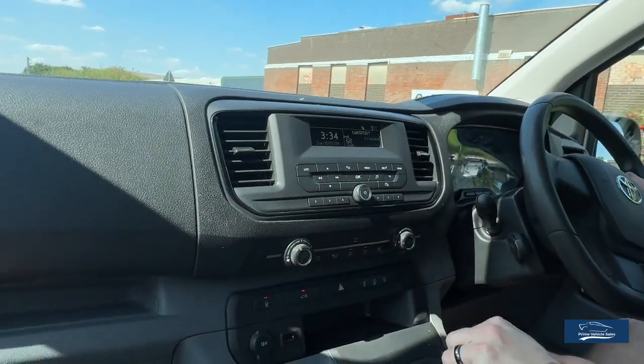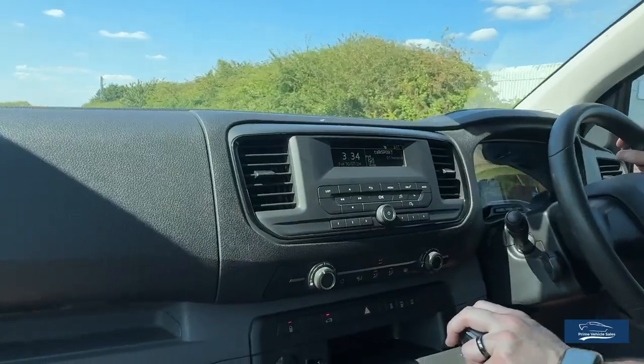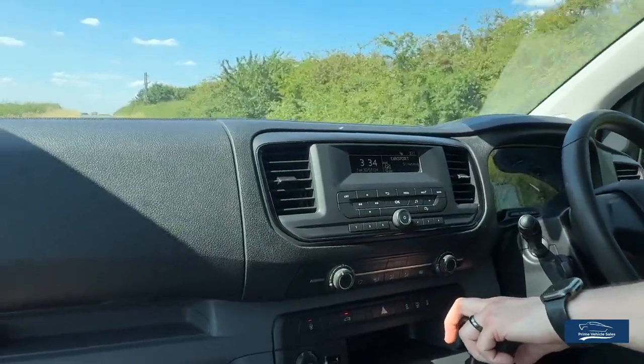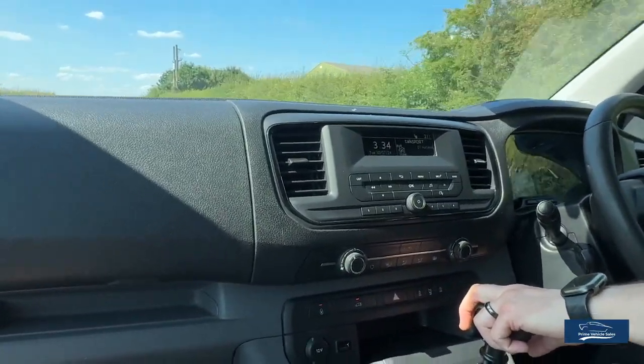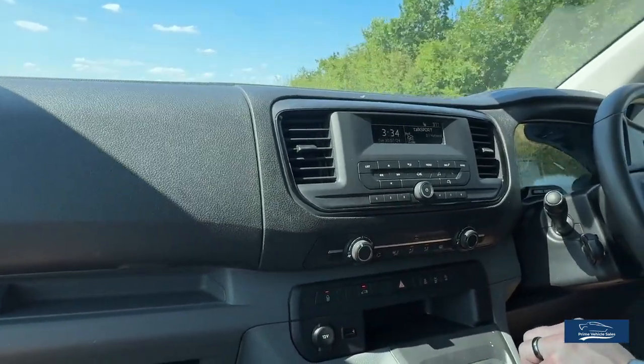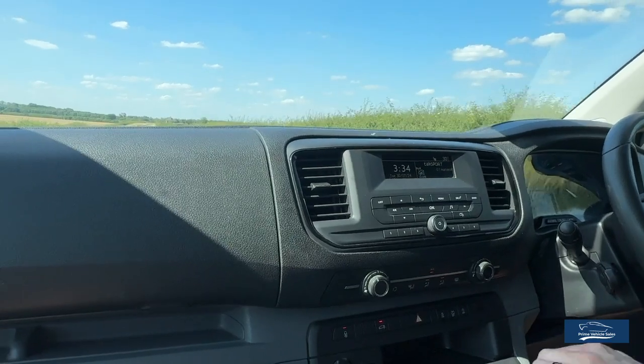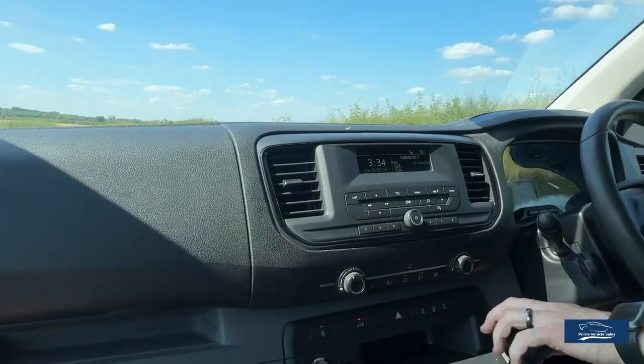Plate, Toyota Proace, 1.6D 115, 37,696 miles on the clock. We're just giving it a little road test just to see that it drives all okay, which it does. It drives very nicely.